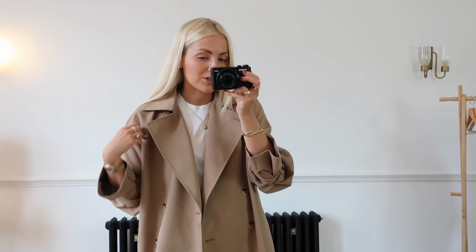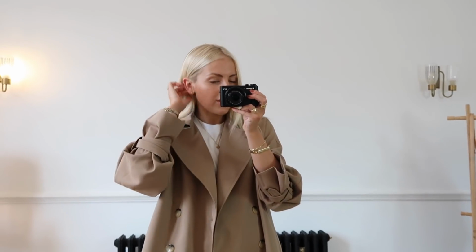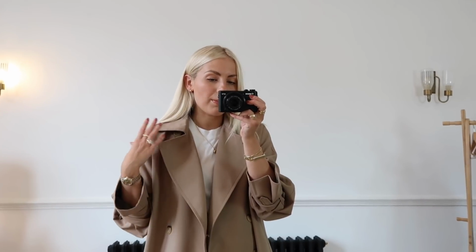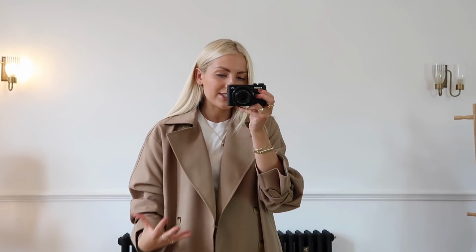They're not too big, they're not too small, and this material is great because I feel like it gives the trench coat a little bit more structure. Often other trench coats I've had before are very thin material, which is great and really nice for those days when it's not that cold. But this is such a good material because it's not that thick, but it has that stiffness to it that means you keep the structure.